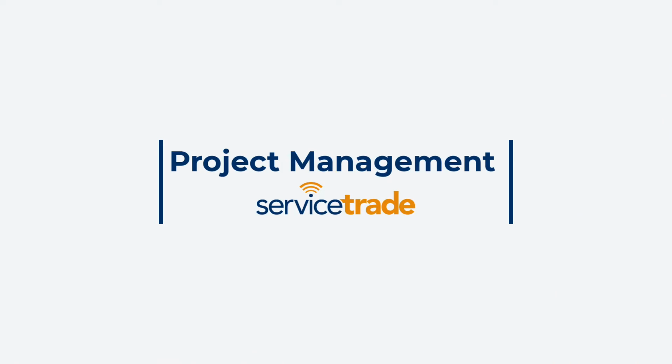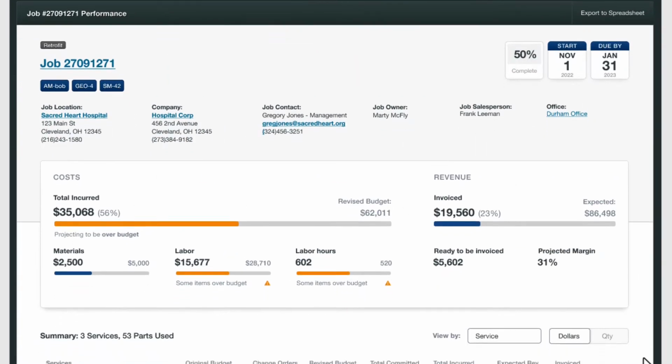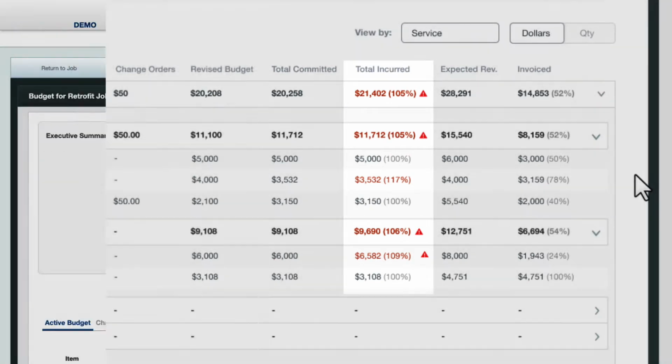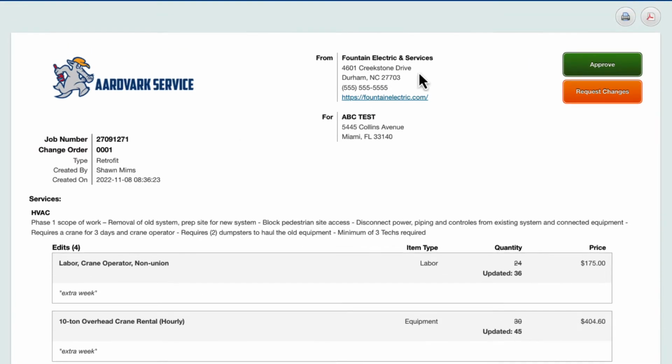Not anymore. ServiceTrade helps you stay in control with up-to-the-second job cost reporting across all your budgeted projects. Stay on budget and on track by catching delays and cost overruns earlier with detailed cost breakouts for each project and clear call-outs about operational issues. When issues do arise, protect your margins with change orders that your customer can view and approve online with a single click.